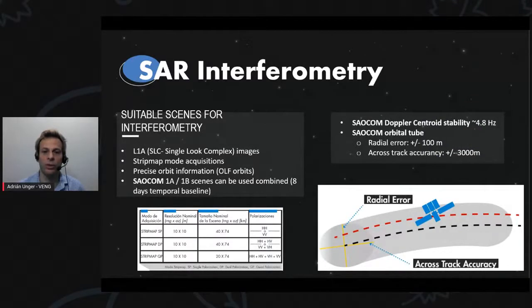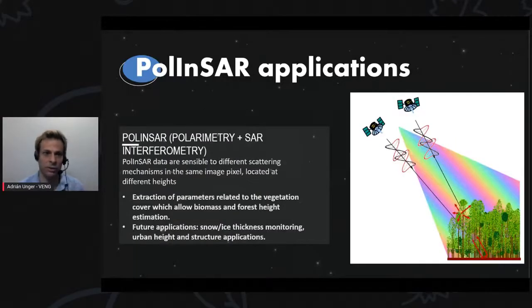So, SAOCOM images are suitable for interferometry. And well, here we can see some important numbers. If you are in the interferometry field, we can go on now, but you can take note about these numbers or ask after the presentation for details. And combining both characteristics, full polarimetric characteristic and interferometry, we can do some interesting applications with PolInSAR, for example, for biomass applications or snow and ice thickness monitoring and some other interesting uses.